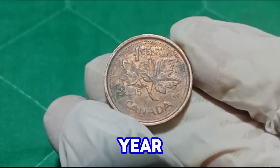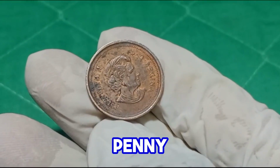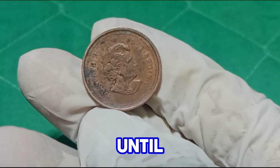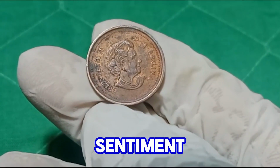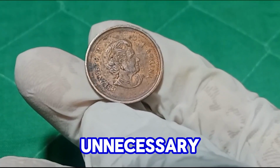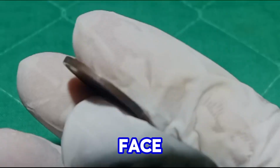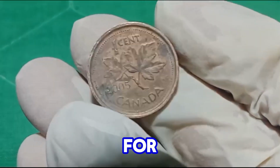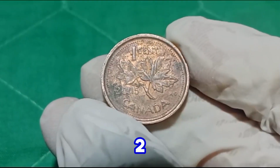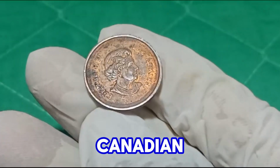2005 was an interesting year for Canadian coinage because it represented one of the last few years of consistent penny production before its eventual phase out. Though the penny continued to be minted until 2012, public sentiment toward the coin was already shifting, as more and more Canadians viewed it as an unnecessary expense. The cost of producing a penny had risen to more than its face value by this point, which set the stage for its eventual removal from circulation. For collectors, pennies from the 2000s hold a nostalgic significance, as they represent the end of an era in Canadian currency.